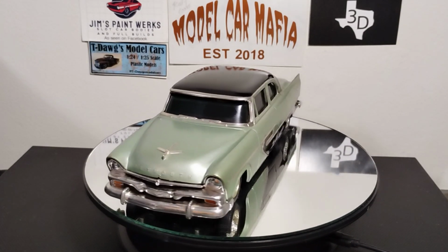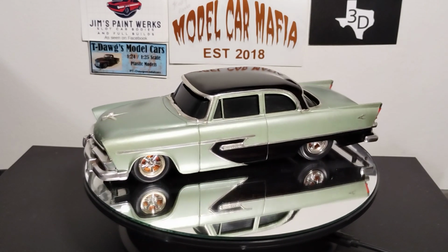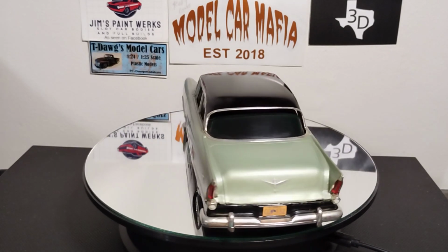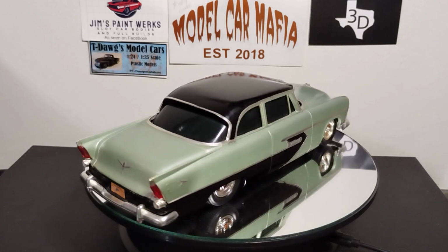His was nowhere near this pretty. I mean, it was pretty. It was solid black. It sat low like this, and he had Kragar mags on it. So there's a lot of the inspiration.